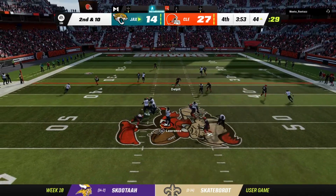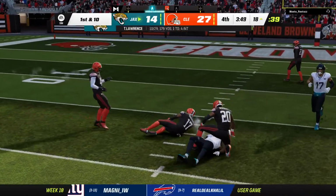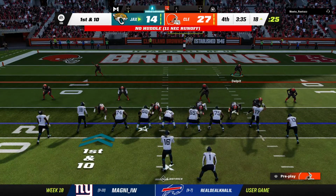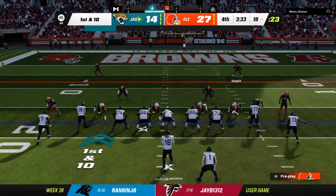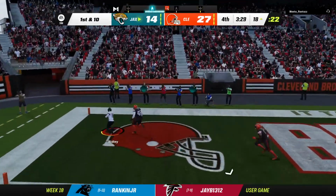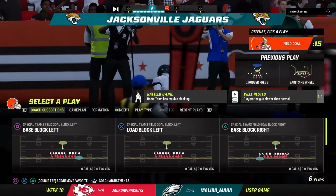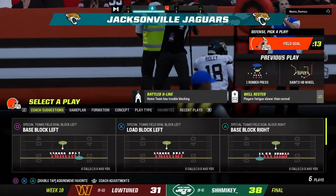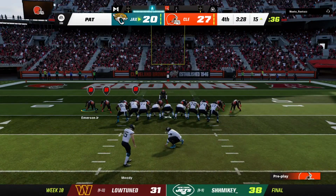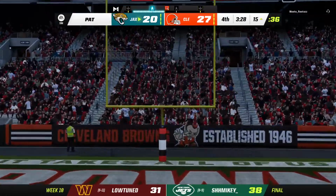Lawrence. Man open, here is Jones. And they'll wind up getting this one all the way down inside the 20. Throwing now, Lawrence on 1st down. And that is caught. Touchdown, Jacksonville. Calvin Ridley, his 21st touchdown of the season. And the Jaguars have made it a 1-score game again here in the 4th.